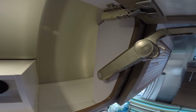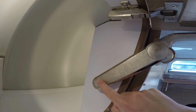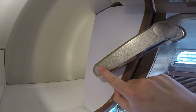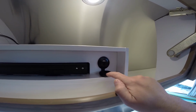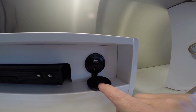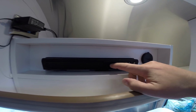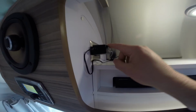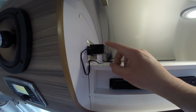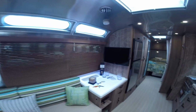Very deep. Look at the premium hardware here they use for hinges as well as the assist lifts. These are adjustable too. There's a Blu-ray player on board. You have a USB and aux in. There's a USB port in the front of the Blu-ray player. This is an inverter circuit for the trailer that you could power the Blu-ray. You could also do that with the television.